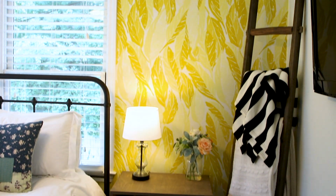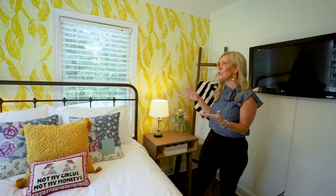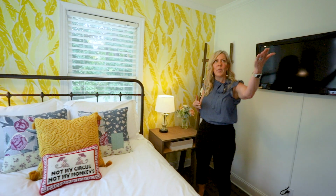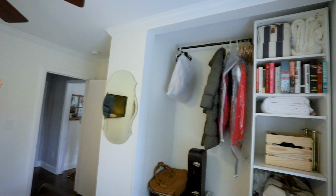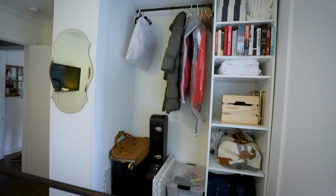And I love this fun summery wallpaper that's in here, just a nice feature. And then we also have an open closet system that is convertible. You can leave it open, you could add doors, you could make it however you want.